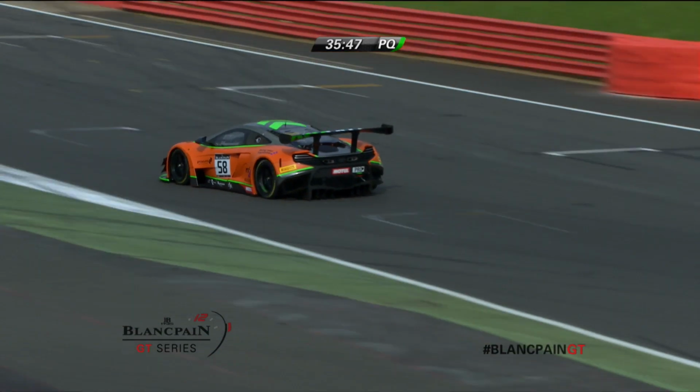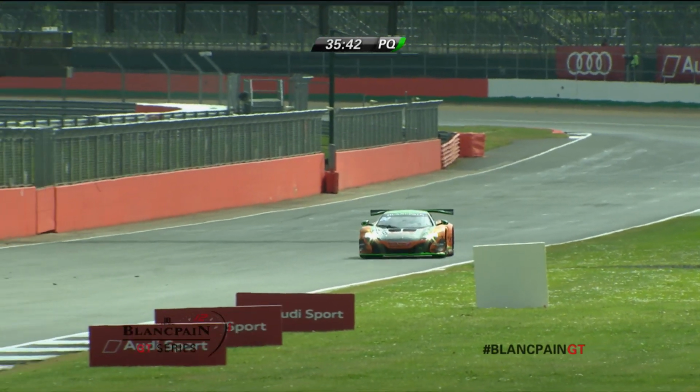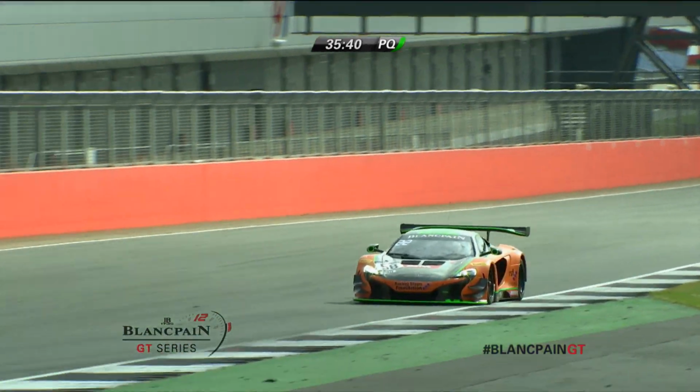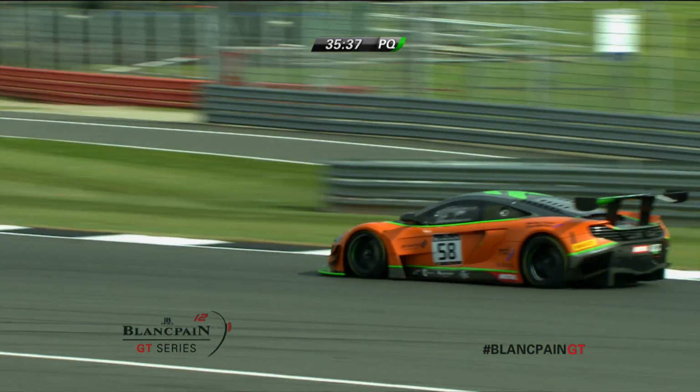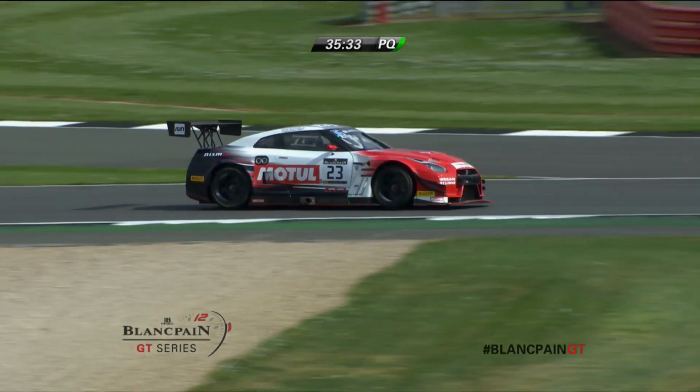And he's adapted from single-seaters. He was Formula Renault NEC champion, raced and won in Formula 3 last year, now into a GT programme, and loving every minute of it. Part of the BRDC Rising Stars project, there is the 23 Nissan.